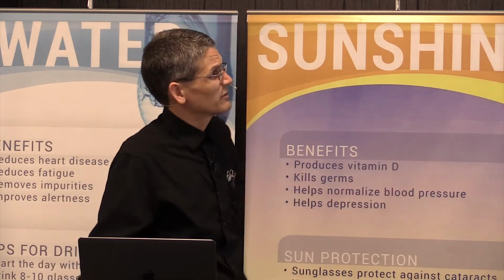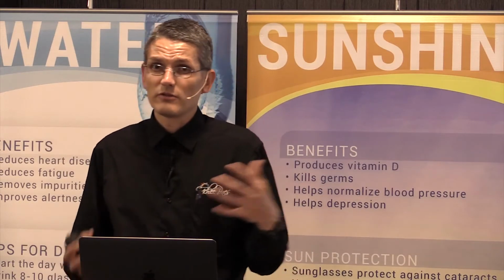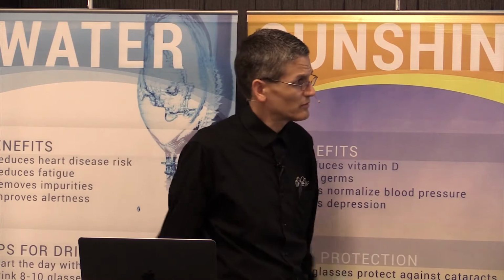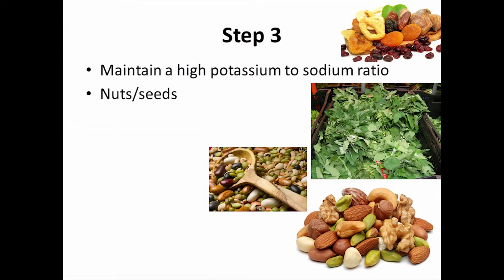Number 3, you want to maintain a high potassium to sodium ratio. Potassium has kind of an opposite effect when it comes to blood pressure as the sodium does. And so if you eat foods that are high in potassium, low in sodium, that is helpful. What kinds of foods are those? Well, nuts and seeds have a high potassium to sodium ratio. Legumes do as well. Soy performs the best out of them all as far as a potassium to sodium ratio.